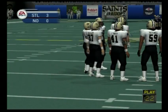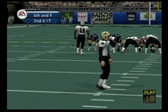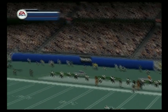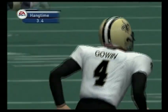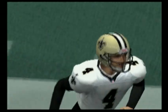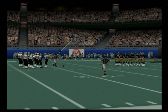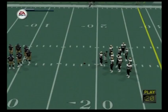Break. Going. We'll punt it away. Set. Number 82 felt the defense bearing down on him there. He did the right thing, concentrated and caught the ball. Brown right 22, see it on one. Great.